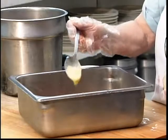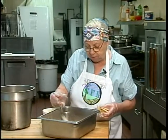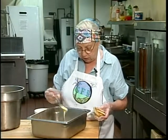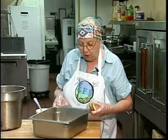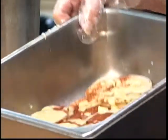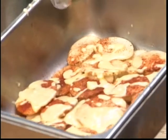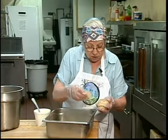Now, if you use a pastry brush and brush this on it, it doesn't quite make it thick enough. And if you wait till the end and just put it on the top, then your individual layers will suffer. So let's look at this. Now you have your potatoes, your seasoning, and your butter. So we're going to add our next layer of potatoes and repeat the seasoning and the butter. We'll do this two more times.